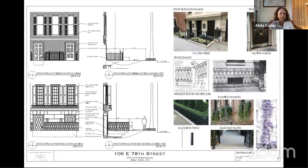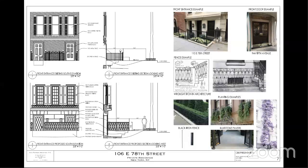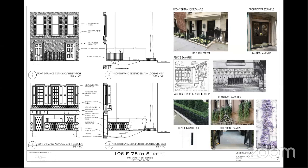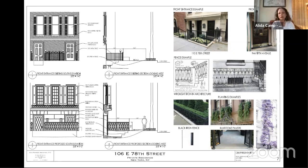I do like the rest of what you're doing with the facade. I should also say I've been to that building, if it's the building I'm thinking of where there was a pediatrician. I've been to that building a number of times. So yes, it's attractive, and I'm sure it will look very attractive with your changes. Thank you.